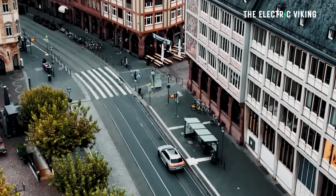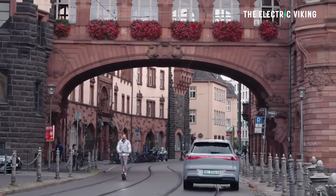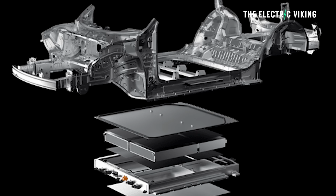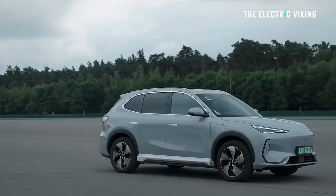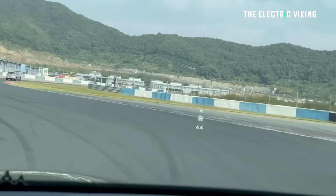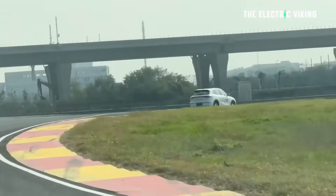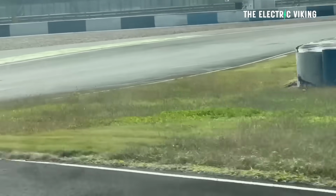So what was the range of the previous versions, or the two versions already available? 440 kilometers CLTC for the 49.5 kilowatt hour battery, which is not available in Australia. We get the 60 kilowatt hour battery, which is said to have 530 kilometers of range. So they're adding essentially 70 kilometers of range. That probably means you're going to add an additional 50 to 60 kilometers of range, probably around 50, maybe slightly more, 55. I'm going to go with 55 kilometers more range. So the new model should have nearly 500 kilometers of range, be very close.